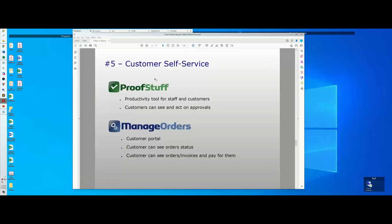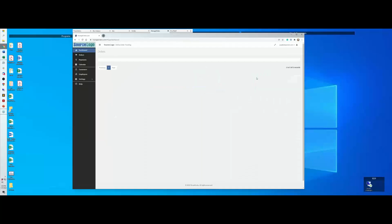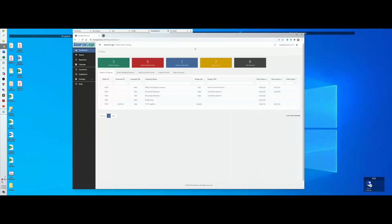Our other product for customer self-service is Manage Orders. That's a customer portal, simply meaning that it's a website where your customer can log in. Once they do so, well, they can actually do it without logging in. They can just type in their order number and email address, and they can get order information. Or they can log in. And when they log in, let's say they have multiple orders in the system, they can view those orders. So they can see all of their orders.